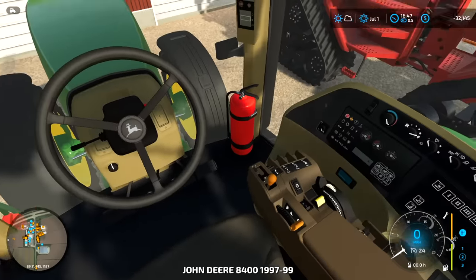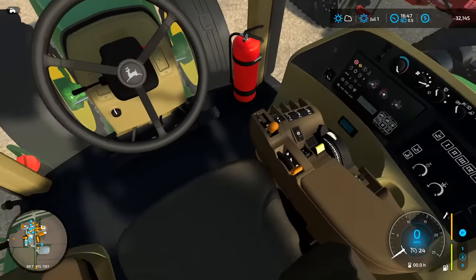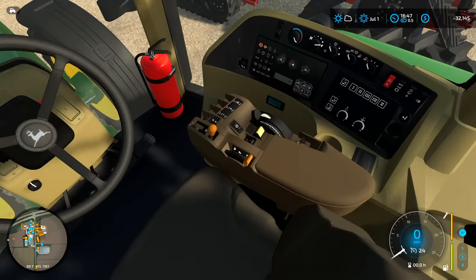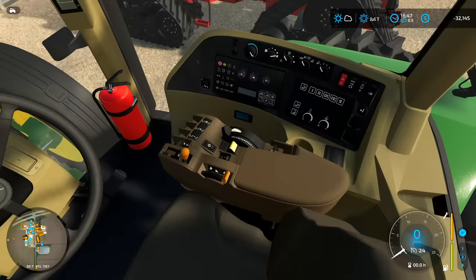So, the 8400, check her out. We got a fire extinguisher. We got the 16-speed power shift transmission in her. Compared to the old Soundguard, got a whole new kind of right side console that is just handy.